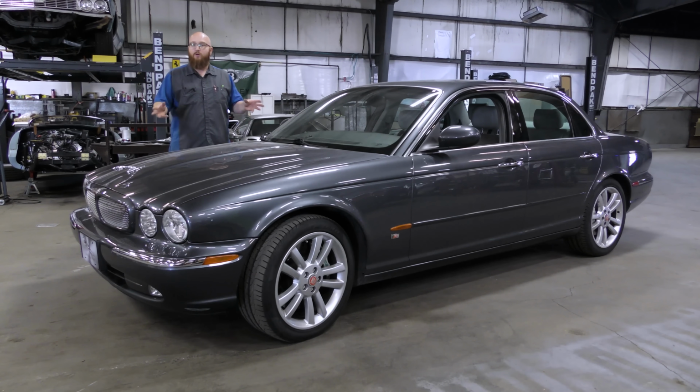This one is an 04 with only 75,000 miles, all the way from Oklahoma. It is in very good shape, but it does need some work. We're going to take a look at some of the issues with it today, and we're going to ogle together over this beautiful Jag. Let's take a look around it.